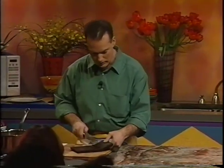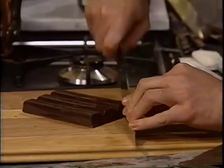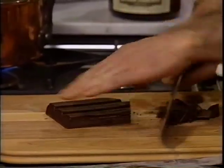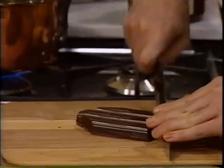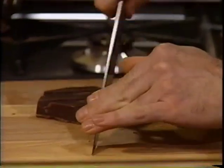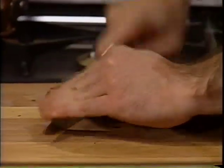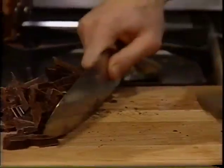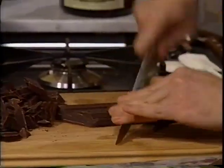a piece of chocolate. So something to show you here, when you cut chocolate, always cut at an angle and don't try to cut big pieces. Otherwise, it's too difficult, and lazy like I am, I don't like to do difficult things. So remember, always the angle.